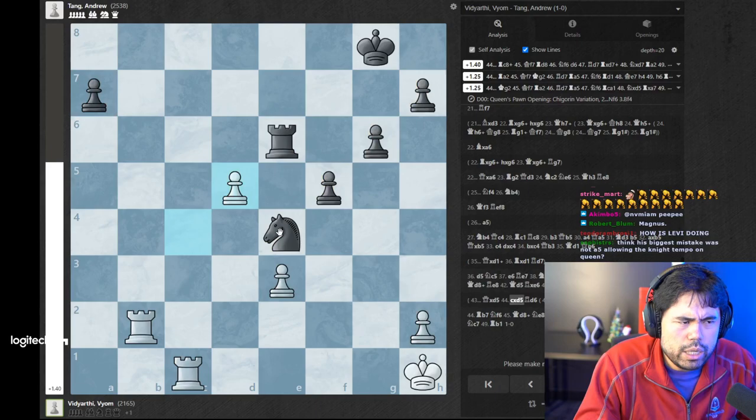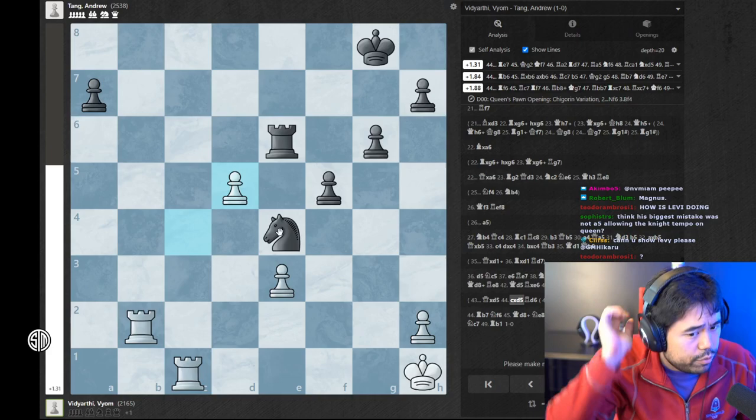So good chances. I already went over the Levy game earlier. We're going to be covering this event when round 3 starts in about 24 minutes.